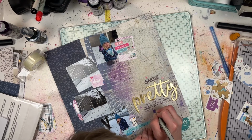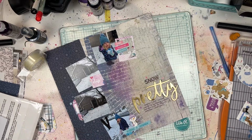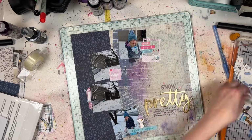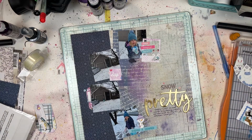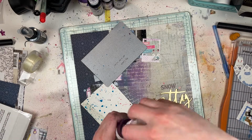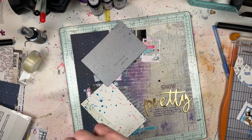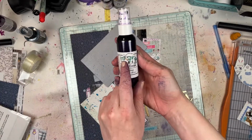So I'll have some close-up photos to follow right after this. I hope they give you a little bit more detail to see the dimension and how everything looks in close-up. Always cover your photos before you do splatters because you never know when you might get a big glob of color right on someone's face in a photo. So just a little pro tip there.